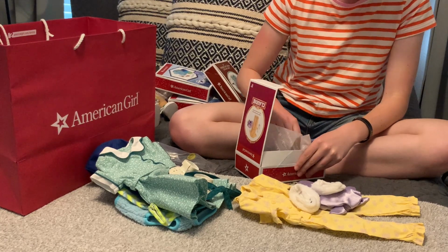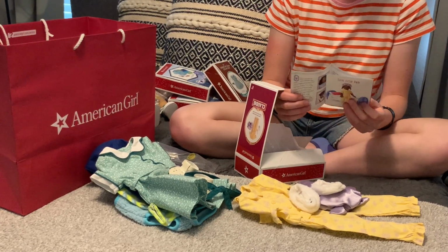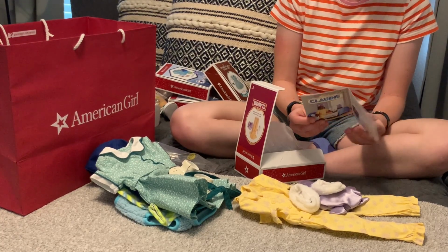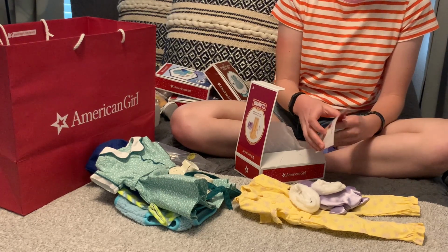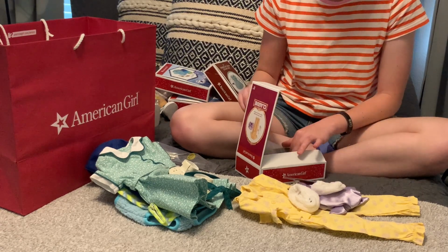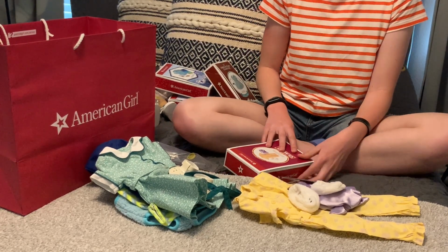I can finish this up. Okay. And then it comes with another brochure thing for Kalati. Time for bed. It's not time for bed. I keep putting the song wrong. Anyways, yeah, that's what I got at the American Girl house.